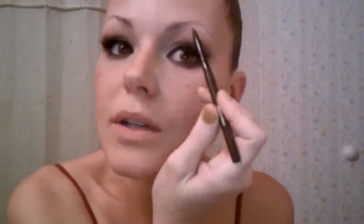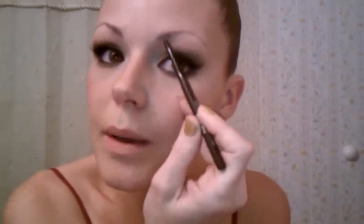Now say I wanted to change the shape of this brow, you know, like I said, over plucked or whatever. I'm just going to show you some tips and some things that you can do. So I'm going to do the same thing. I'm going to plot it out first with my pencil.